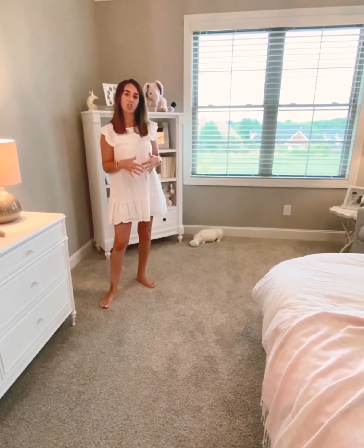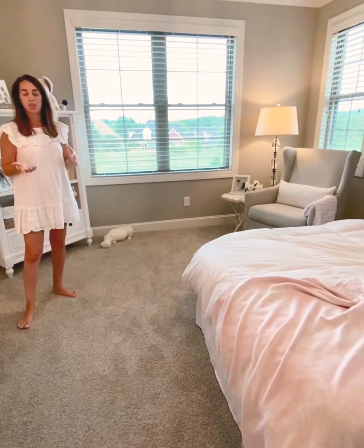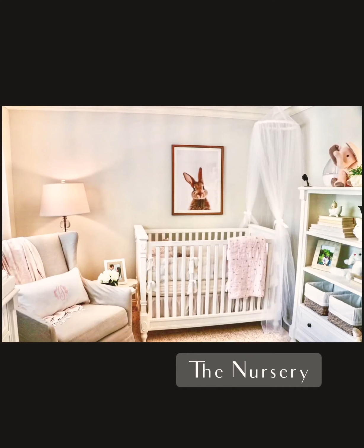We never really finished this space for her when we moved in with draperies or much because we knew that someday when we did do her big girl room, we were going to want it all to kind of mesh and go together, so we just kind of waited.